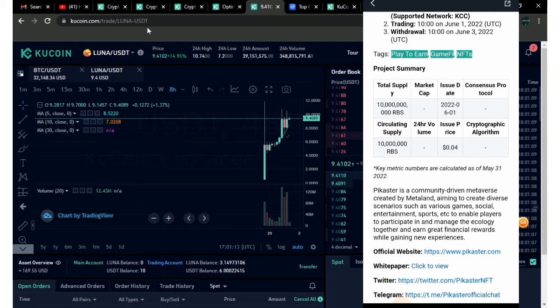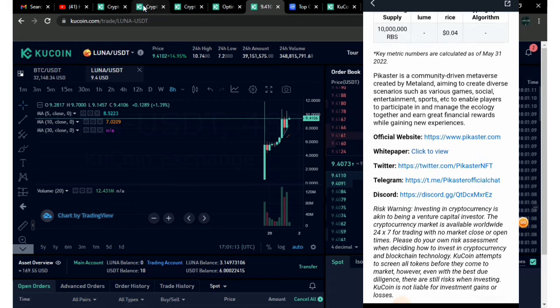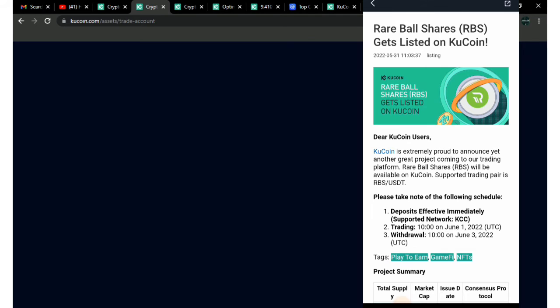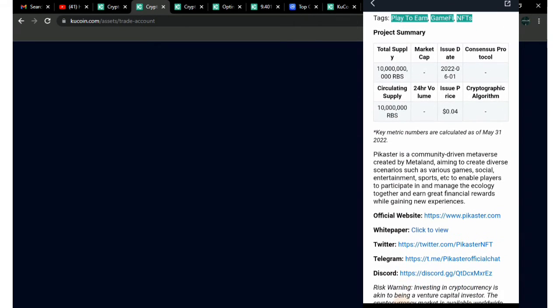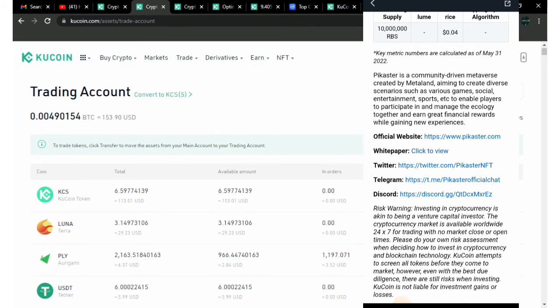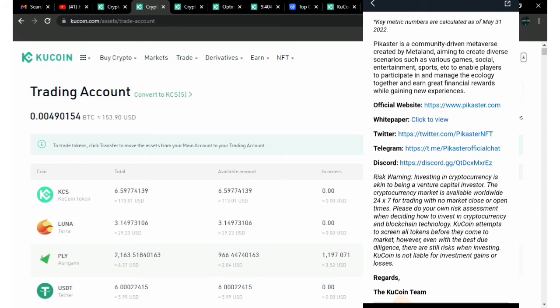Now the issue price is $0.04, and you want to do research to know if this token is unique enough for you to invest your money. This is Reb or ROBS. Kickstarter is a community driven by Metaverse, created by Metaland. You can check out the official website, the white paper, and their social media handles to see how active they are.